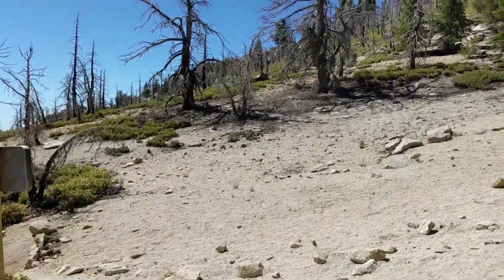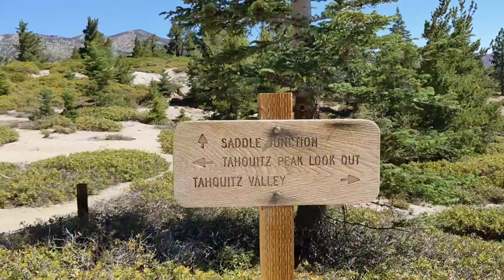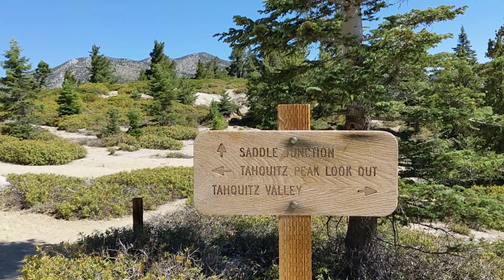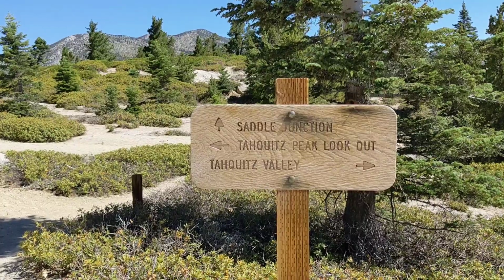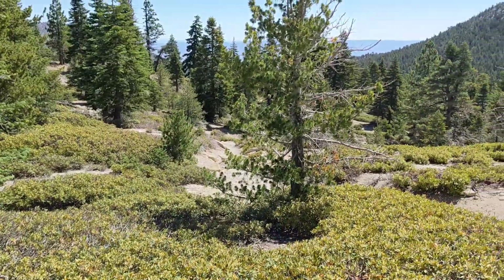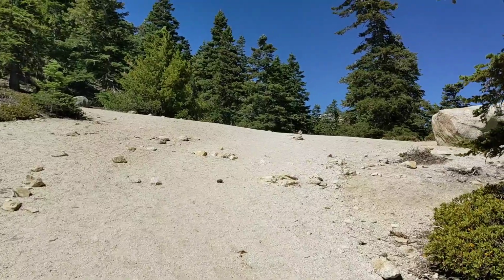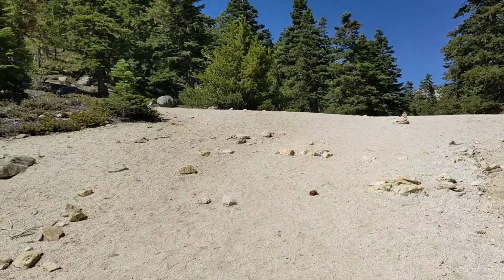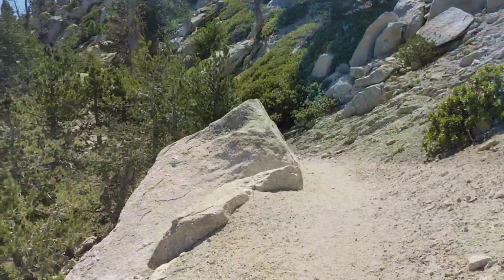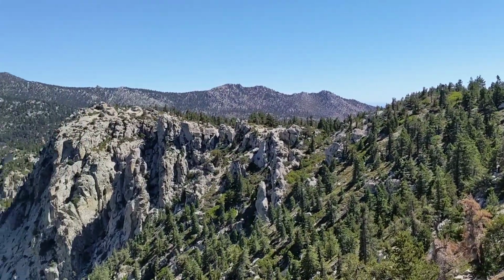Not sure what it says. Saddle Junction is where I came from. Tahquitz Peak Lookout to the left. And then Tahquitz Valley to my right. So definitely not going downhill. So I'm continuing up to the fire lookout at Tahquitz Peak. Continuing up to Tahquitz Peak.